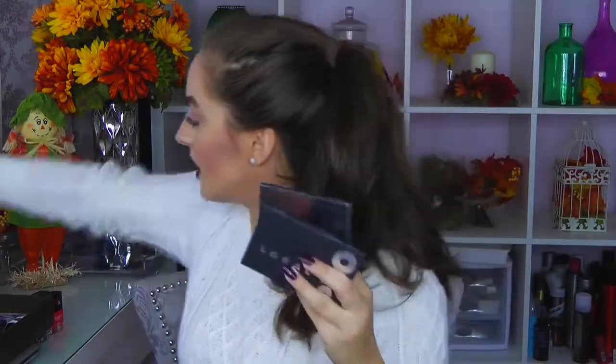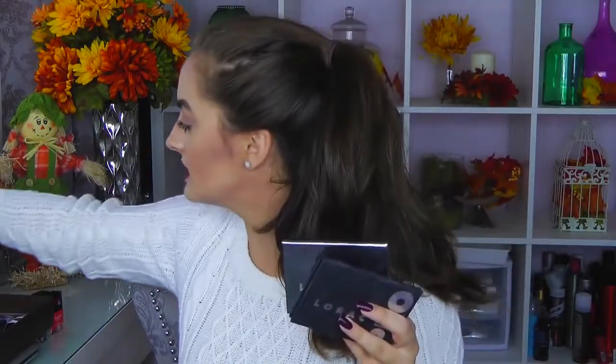I have a couple of products that are just really quick, kind of just to show you here and there. So, Lorac came out with their new Lorac Pro, their metal and their matte palettes. It kind of reminds me of the Naked Basics kind of situation where they had minis. But I really, really love these. And the thing is, the Lorac Pro Matte is a really nice palette.